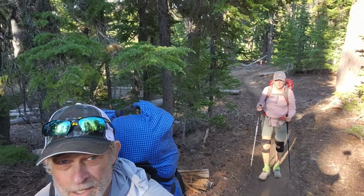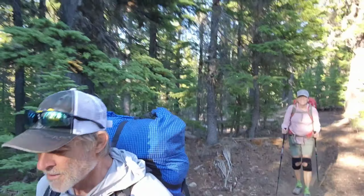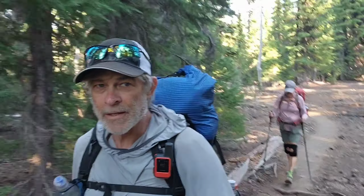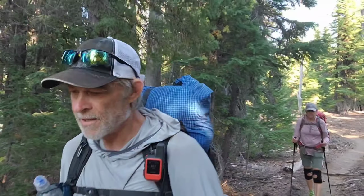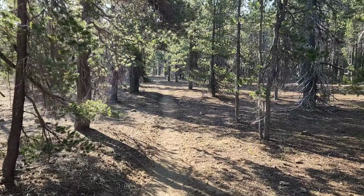There she is back there, pace setter, walking through forest. It's pretty much downhill for about 8 miles to the highway. But that's a lot of what the trail looks like. Nice flat surface, forest walking. We should have a really good day.